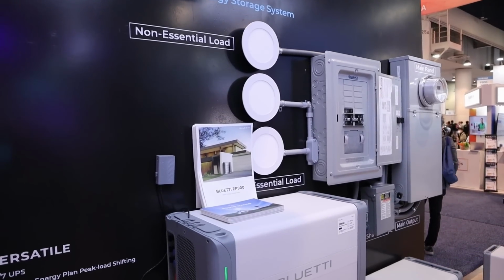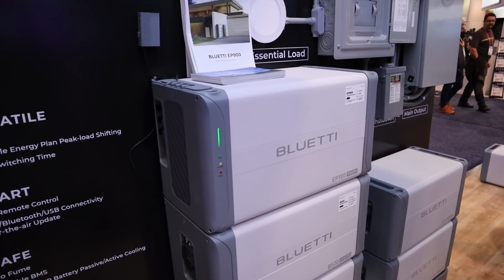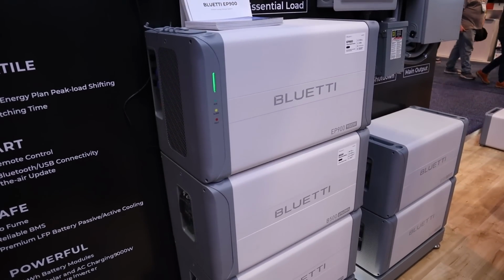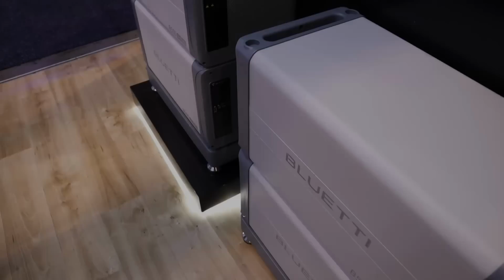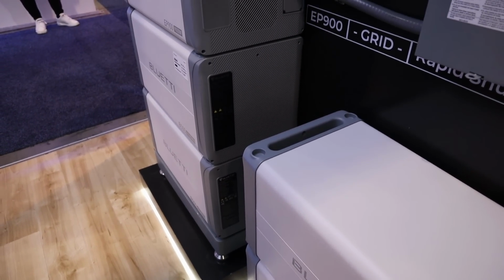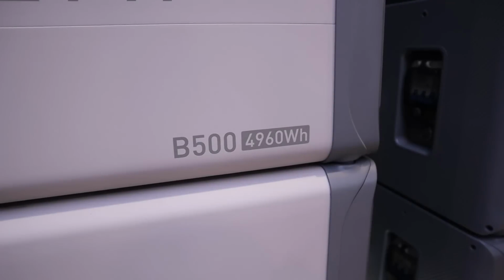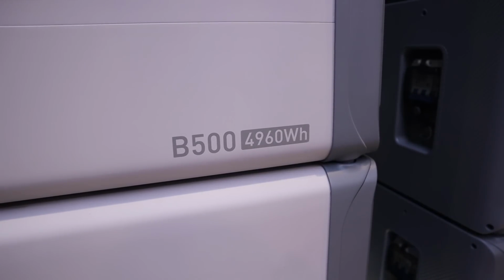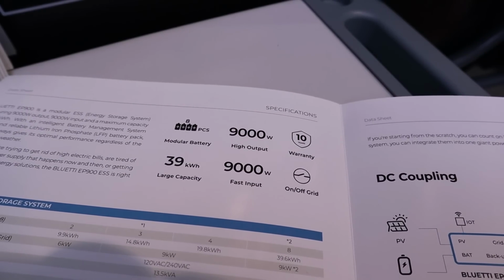The EP900 is the largest power station ever from Bluetti. It has a huge 9,000 watt inverter capable of both 120 volts output and 240 volts output. The EP900 is compatible with up to 8 B500 batteries, and each of these LFP batteries has 4,960 watt hours of capacity, and this allows for nearly 40 kilowatt hours of total capacity.